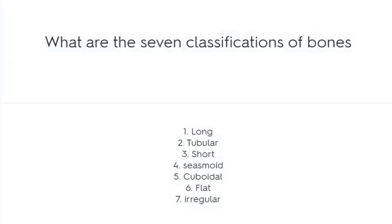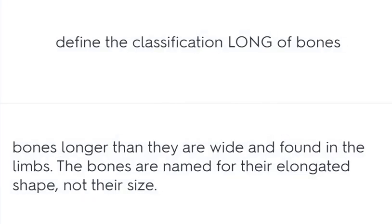What are the 7 classifications of bones? 1. Long. 2. Tubular. 3. Short. 4. Sesamoid. 5. Cuboidal. 6. Flat. 7. Irregular. Define the classification long of bones: bones longer than they are wide and found in the limbs. The bones are named for their elongated shape, not their size.